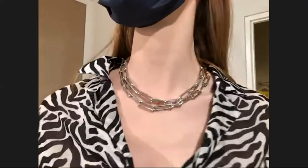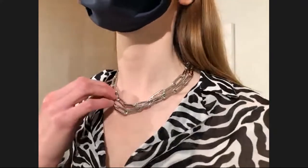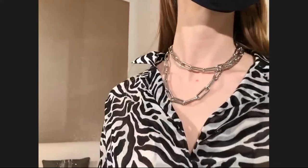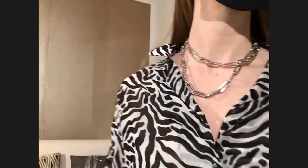And this necklace is Walters Faith. This is actually a 42-inch chain link. It's the Saxton link. There's one rose gold link. And this is just a really great chunky necklace. You can wear it long or doubled.